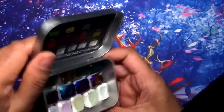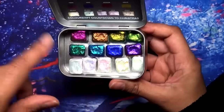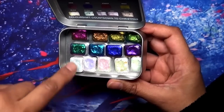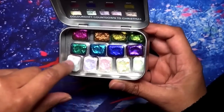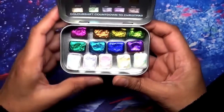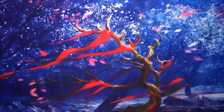The only thing about these is, not the actual paints themselves, but the magnets at the bottom, they detach from the actual pan. Like you can see, this one's moving, so I just use a glue dot to stick them down again. But anyway, that's that.